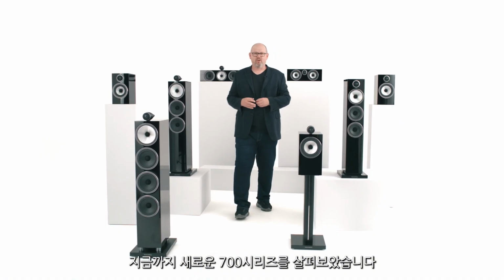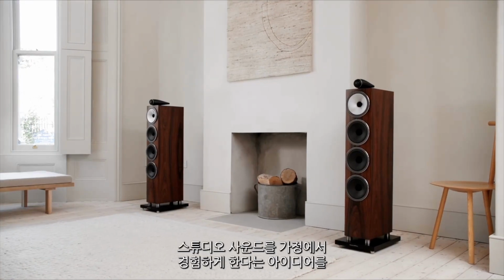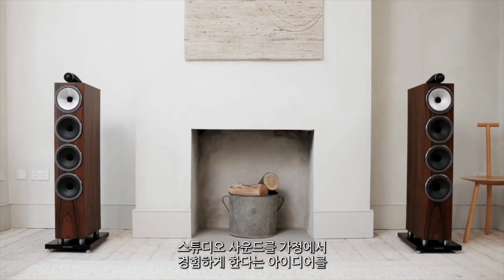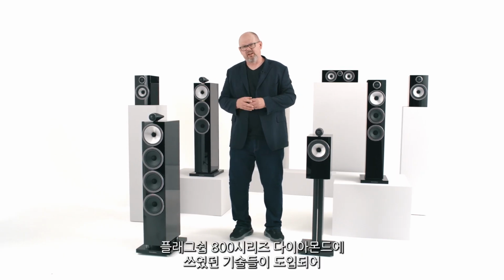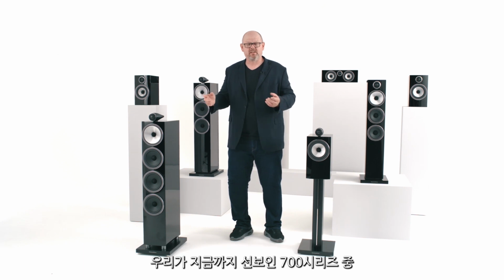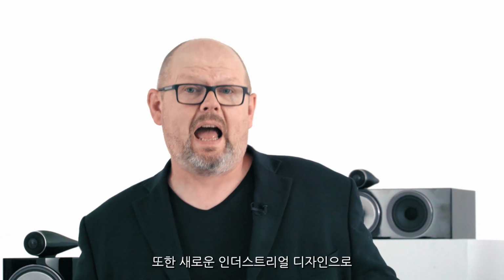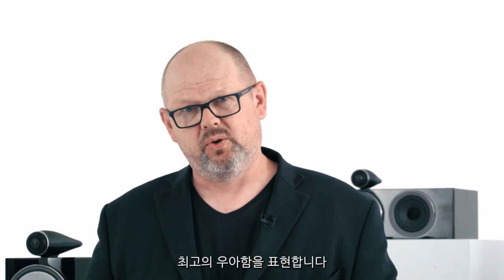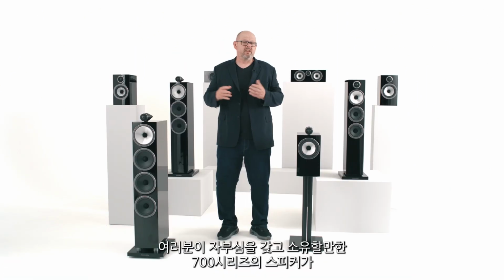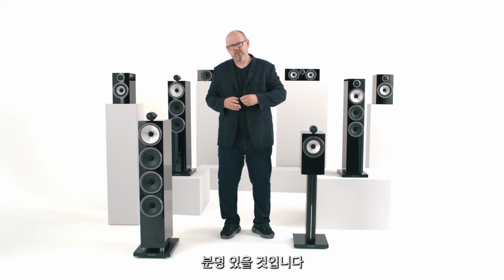So that's the all-new 700 series, our most accomplished iteration yet. It really is the embodiment of the idea of studio sound coming home. Thanks to technology from our flagship 800 series Diamond, it's the best performing range of 700 series loudspeakers we've ever created. And thanks to its all-new industrial design, it's the most elegant too. With so many models to choose from, there's bound to be a 700 series loudspeaker that you'll be proud to own.